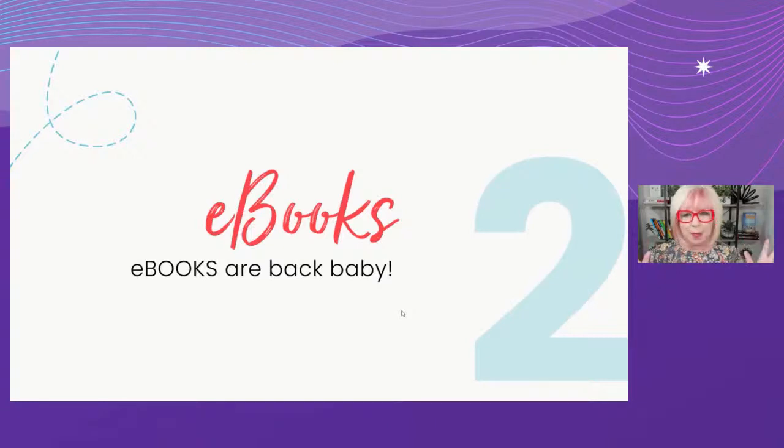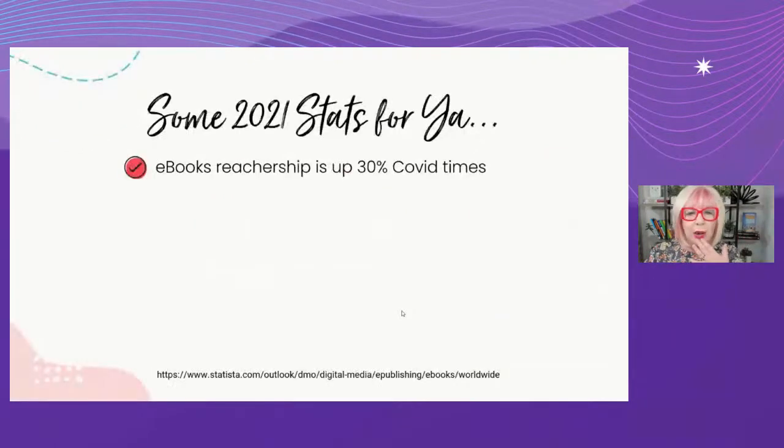So ebooks. Let's talk about ebooks real quick. I've been online for 30 years. That sounds crazy when I say it sometimes, because it doesn't seem like it's been 30 years. It's been like a snap. But ebooks have been around forever, and I almost got to a place where I thought ebooks were dead. Like, are ebooks even a thing? But they are a thing, y'all.